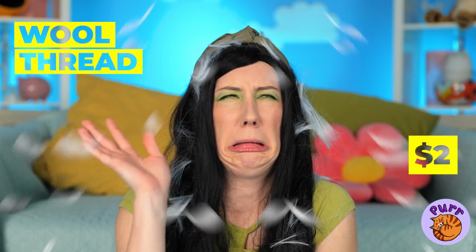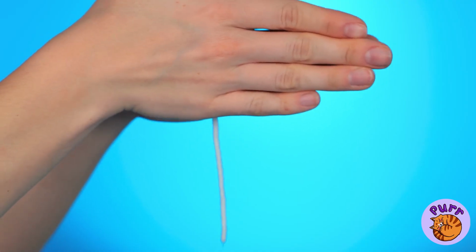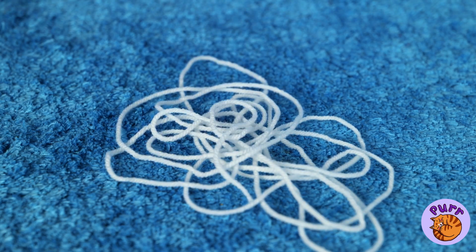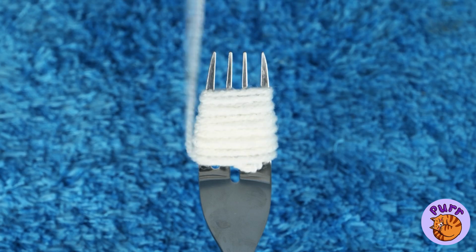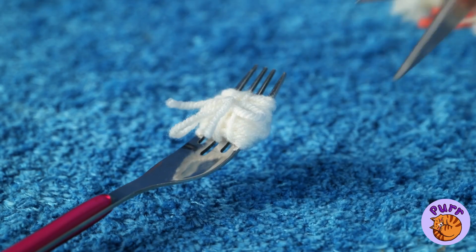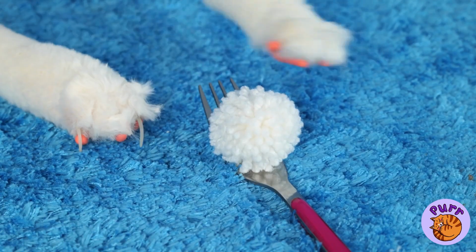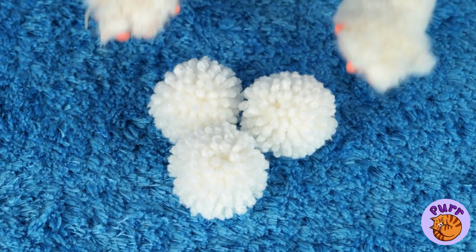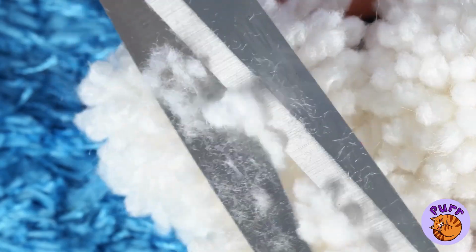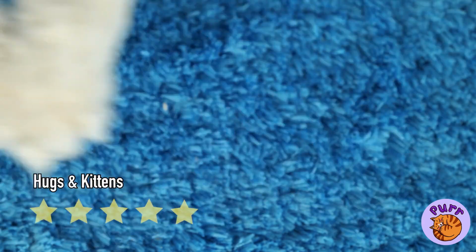Anyone need cat hair? We've got plenty to go around. Well, maybe we can make use of it. Twist it into thread and keep on twisting. Once it's tied up, give it a quick cut. And we've got little pom-pom balls. Now keep on trimming it into place. Aw, he gave you his heart.